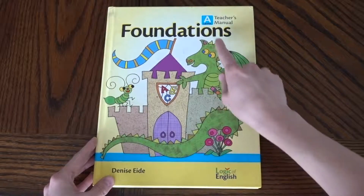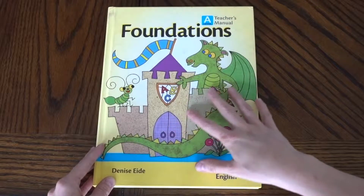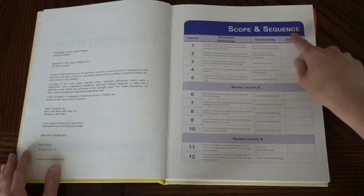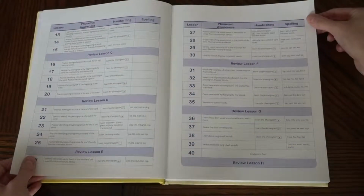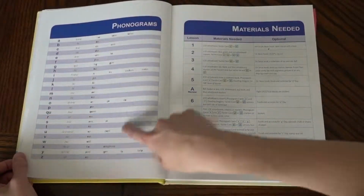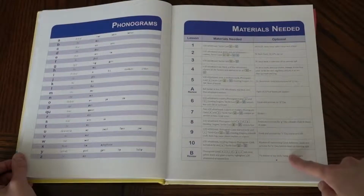To teach Foundations A, you will need to purchase Level A Teacher's Manual. This manual will have all of the information that you will need to teach your child. The manual includes the scope and sequence, a little information on the foundations, the phonograms that will be taught in Level A, and the materials that will be needed for each lesson.